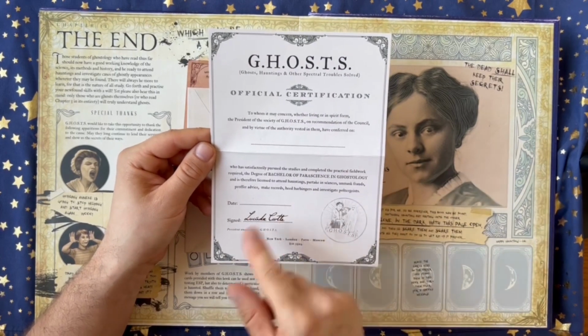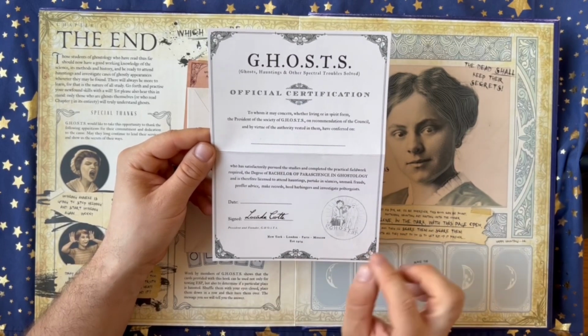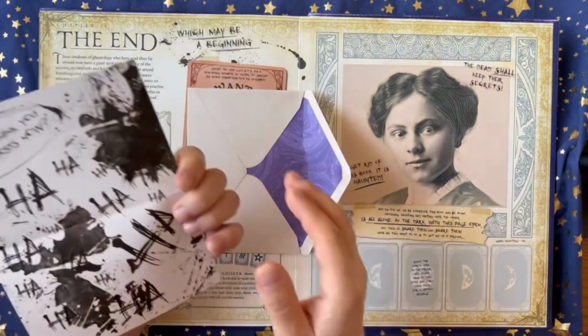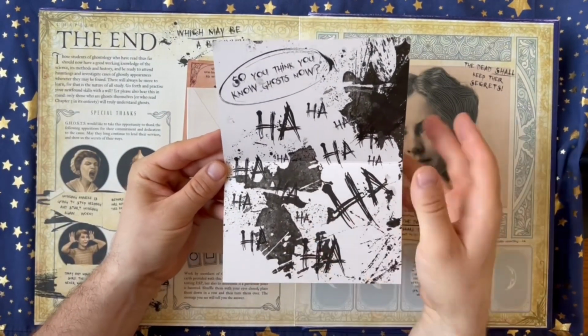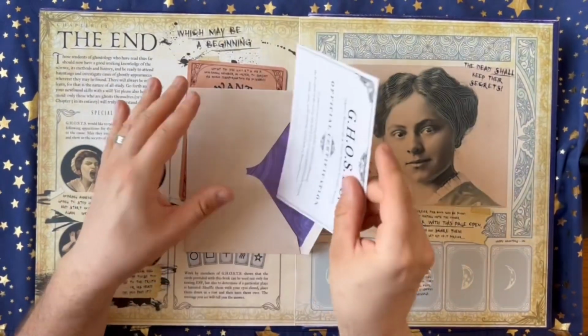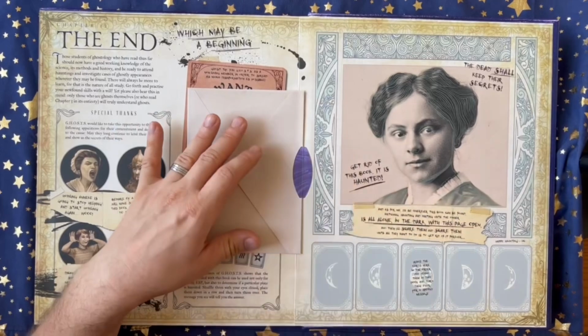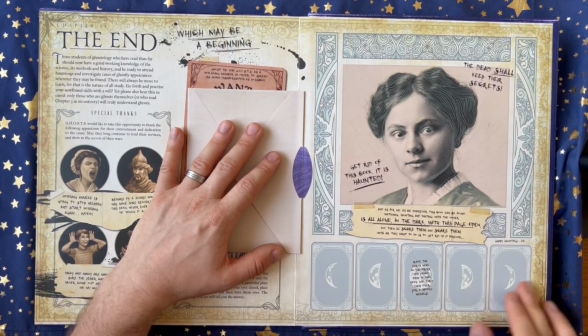The date, and then signed by Lucinda, as well, President and founder of Ghosts, New York, London, Paris, Moscow, established 1914. And here we have the stamp. And here, so you think you know ghosts now. And then we have all kind of messages. It's very nice because you can just put your name there and frame it or just keep it as an artifact. And here we have the place for our cards.